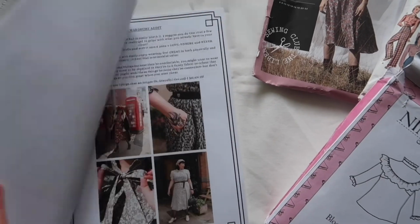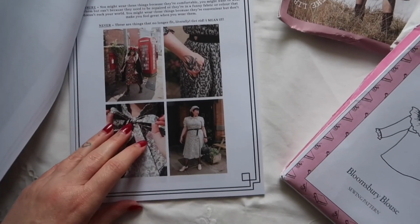In today's video I'm going to be sharing my top 5 most sewn and most worn commercial sewing patterns. I've recently done a wardrobe audit and it became very apparent to me that there are certain things that I love to sew and especially love to wear, and I seem to sew them over and over again and wear them all the time. So I thought that I would share those 5 patterns with you.